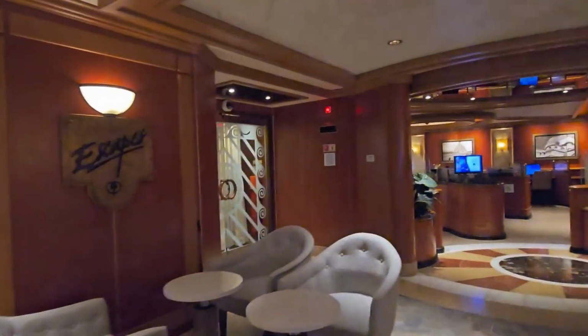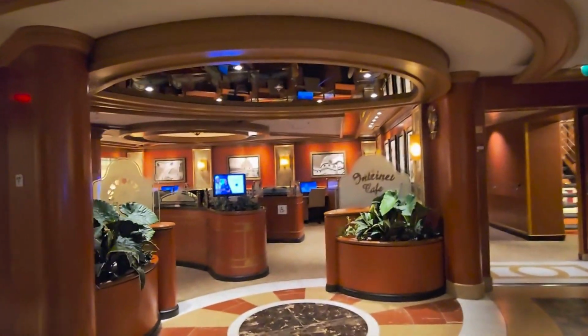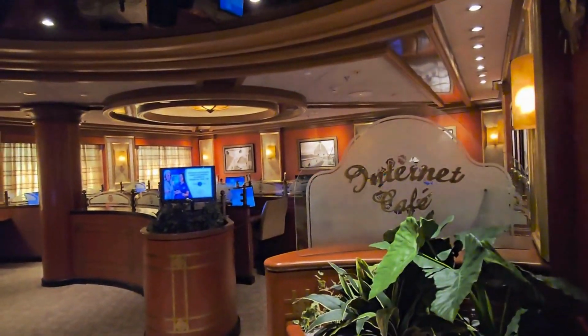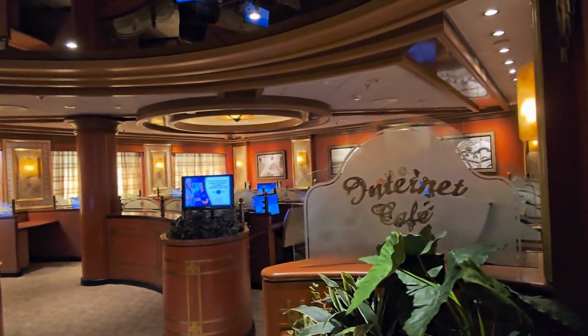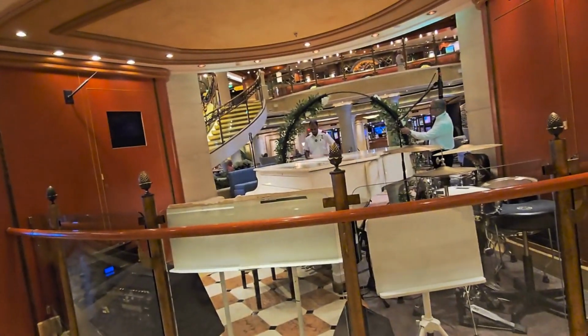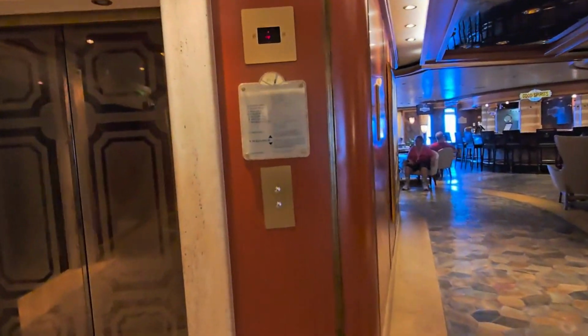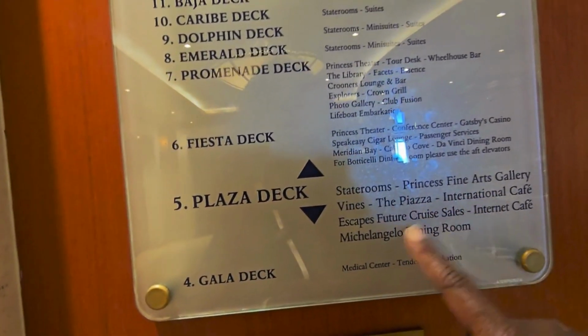And through here, you have the internet cafe. I spent a lot of time in there because I did get the Wi-Fi package, so I can keep up on these YouTube videos, and it's freezing in there. Another reason why I'm sick. A lot of times I have music here in the evenings. But you see here, all the stuff they have here.